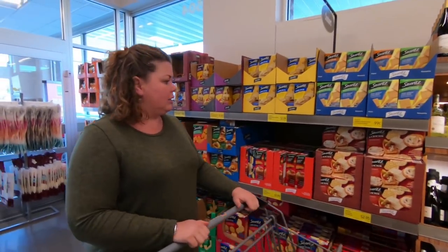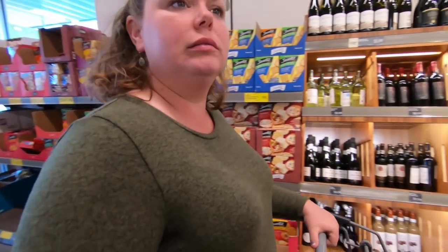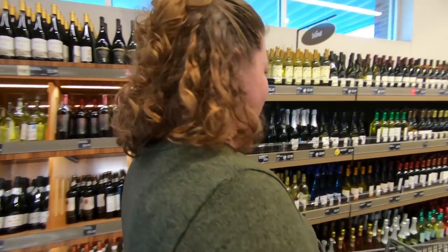One thing I thought was funny the first time we started coming here is all of the boxes look eerily similar. Yeah, they do. To the real things.